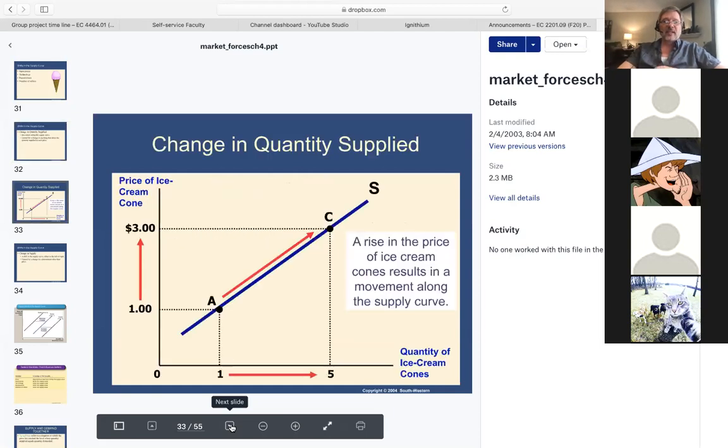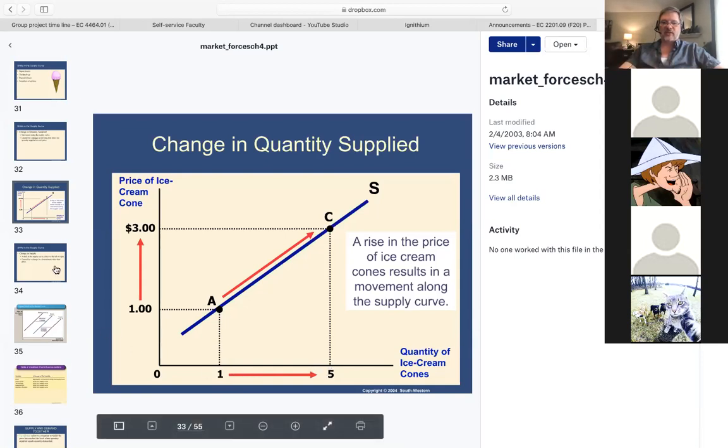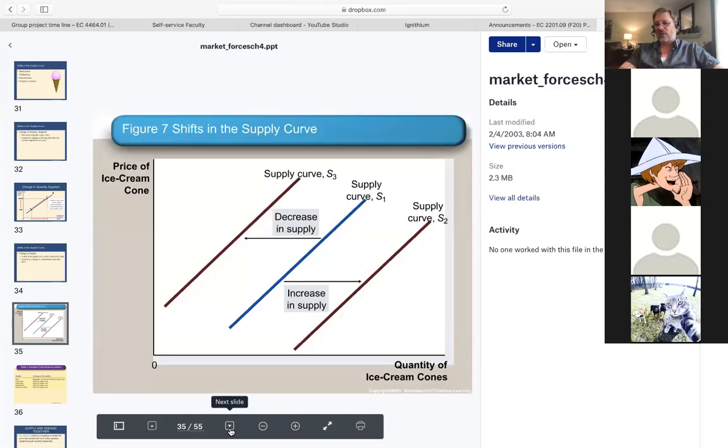So here's an example of movement from one point to another on the supply curve. You go from point A to point C as the price increases from $1 to $3, and the quantity supplied goes from 1 unit to 5 units. So changing the price of the good itself just causes this movement along different points on the same supply curve. But then you can get these shifts, and again, the shifts can either be to the left or to the right. A leftward shift is a decrease in supply. A rightward shift is an increase in supply.